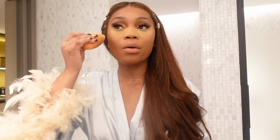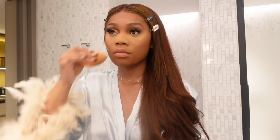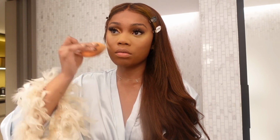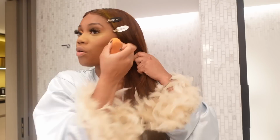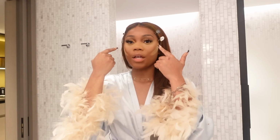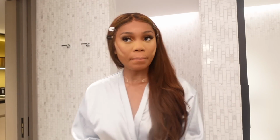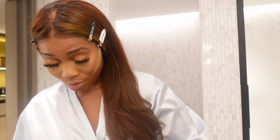I'm gonna get some of that powder. I'm just gonna take it from the highest point on my cheekbone, and then I'm gonna drag it down like so. And this is just creating that dimension to your face. I don't like to bring it too far down because then I find I look like the Joker and it looks a bit weird. So we're almost finished with this face.